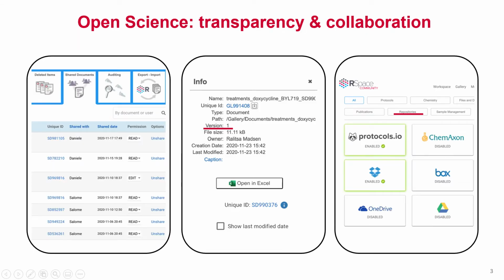RSpace also offers me and the rest of the lab the ability to collaborate seamlessly across projects in a fully transparent manner, and this is something we take advantage of a lot. As you can see in the panel on the left-hand side, I can have different entries with different contributors, and it's fully under my control what level of access they have to my work. In the middle panel, I have an example of the version control that happens automatically in RSpace. This is very important because our work is potentially patentable research, so we must be able to trace who did what, when, and where.